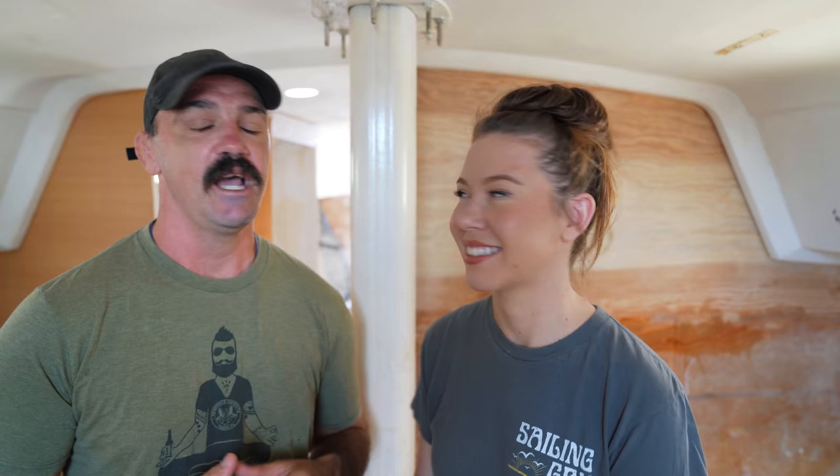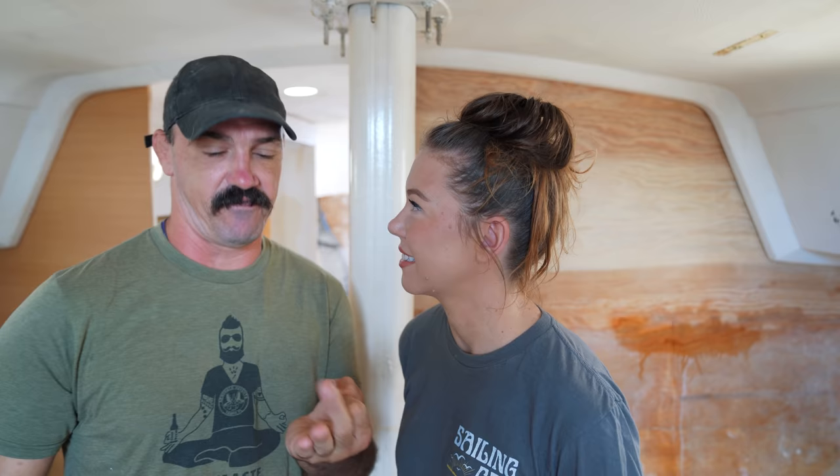Obviously, there's big steps like painting everything where you're going to do all of that at once. You're not going to paint one room, then move on to the next one and the next one. There's still a construction site. But I think we can get lights done in the V-berth, trim done in the V-berth. Get that front cabinet veneered. We got to take that on. I'm terrified. Yeah, we're jumping right into the V-berth today.